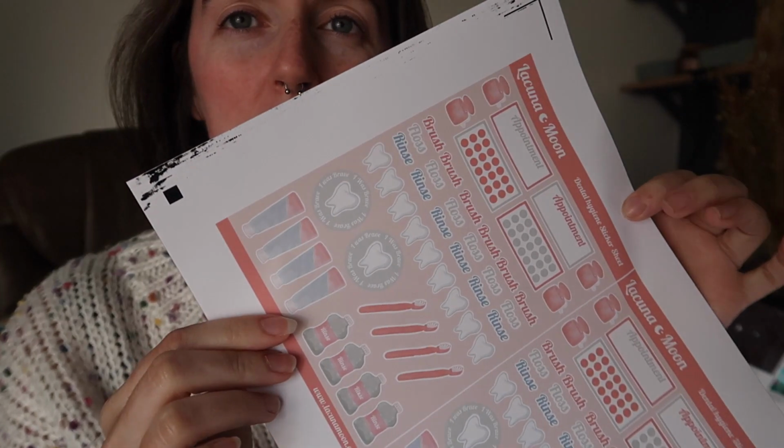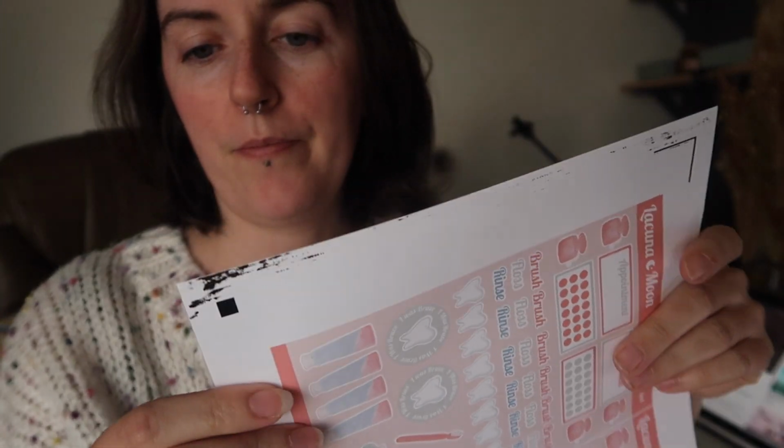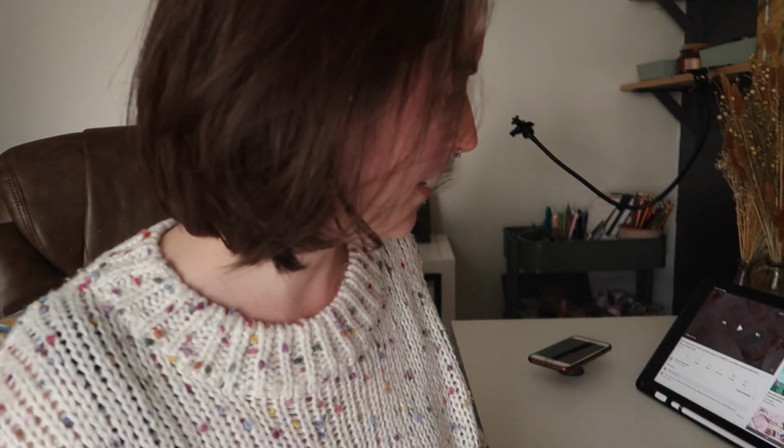Yeah, I'm gonna see if I can try and cut this out to take away the black bits so that I can still attempt to do a test cut and see how it turns out, but otherwise pretty happy with it, so let's try and get that done.